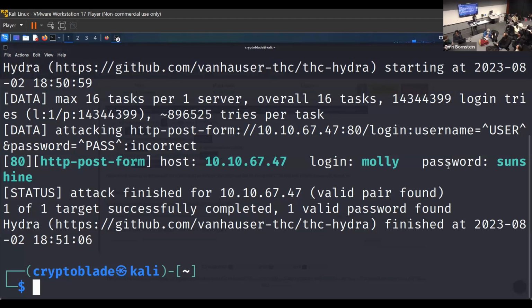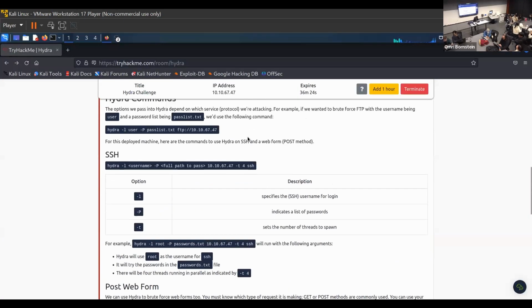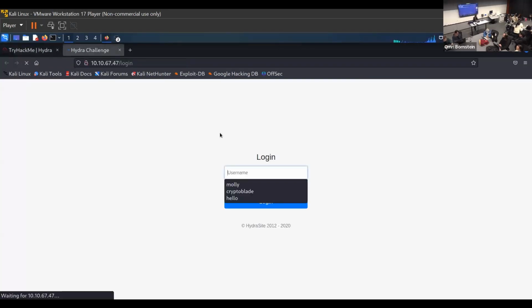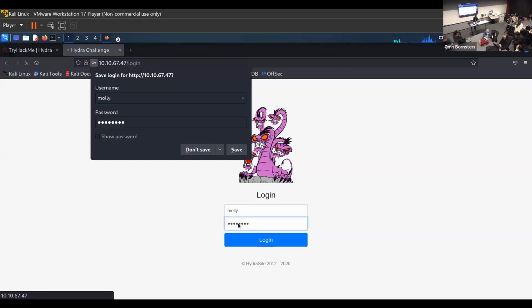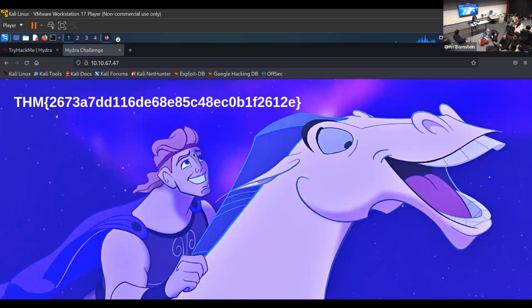Anyway, so now that we can see that Hydra has found us a password, login Molly, password sunshine. So with that information, we can go back into, where was it? We can go here. We can open the Hydra challenge and we can put in Molly, password sunshine. And then behold the password. So now we can just copy this in.